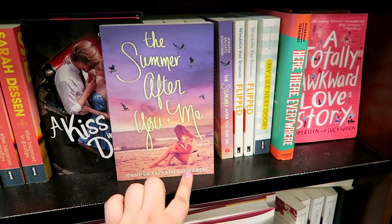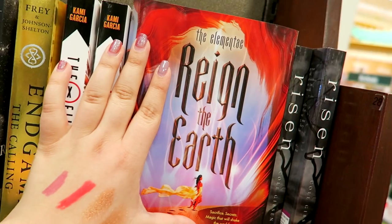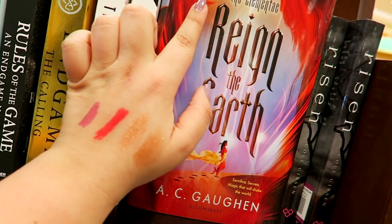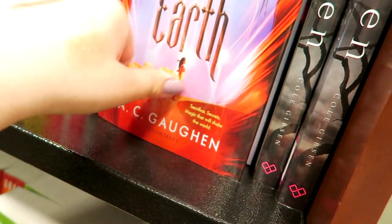The Summer After You and Me. This was Bookksplosion's book of the month like a couple months ago. You think this could work? Rain the Earth. So the red kind of works with the coral and then they got the purple. You've kind of got some bronzy things. There's just not a lot of bronze.